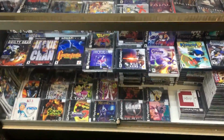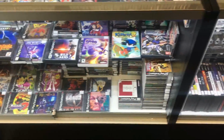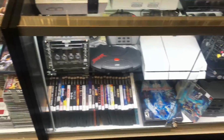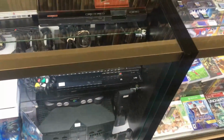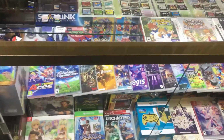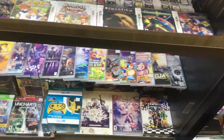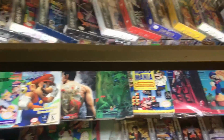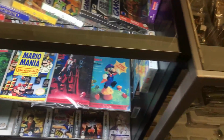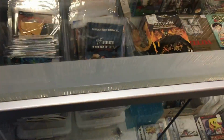Alright, so here's more of their collectible PlayStation stuff. Dreamcast, GameCube, Switch. You see that Panasonic Q over there, which is really cool. Haven't seen one of those since my buddy Joe picked one up. But here are their Switch games. It just overall looks really nice. I was very impressed. And the Game Boy Advance stuff in box, I didn't find anything I wanted, but it's always very nice to see that stuff.